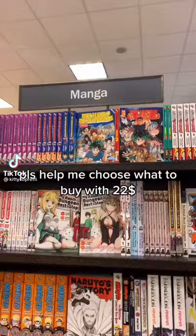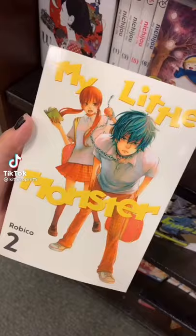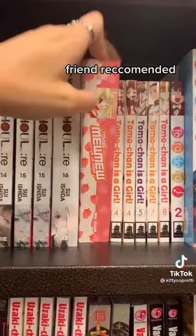Help me choose what to buy with $22. Said it's so sad. I love it so far. First time I saw one, too. Heard it was super good. Friend recommended. Help!